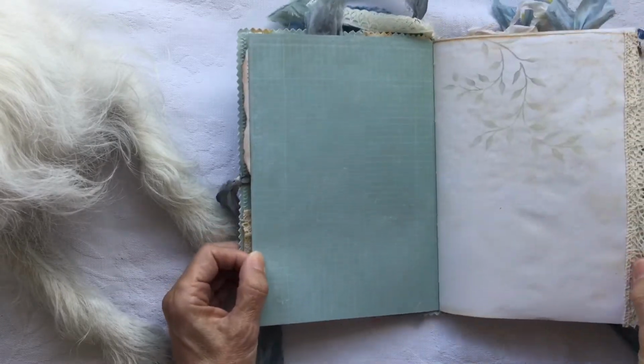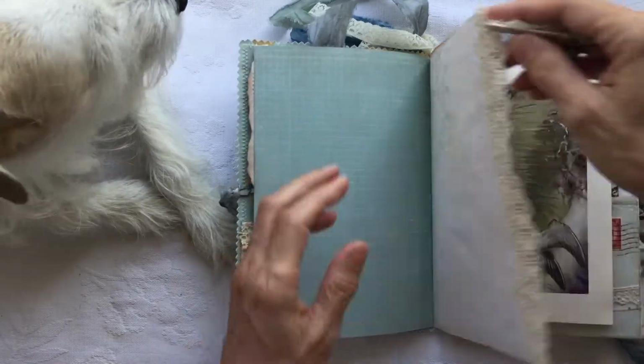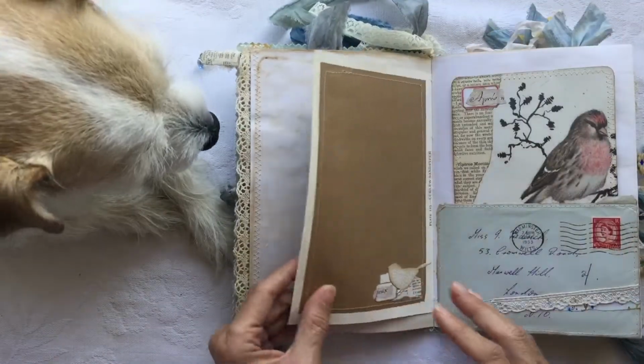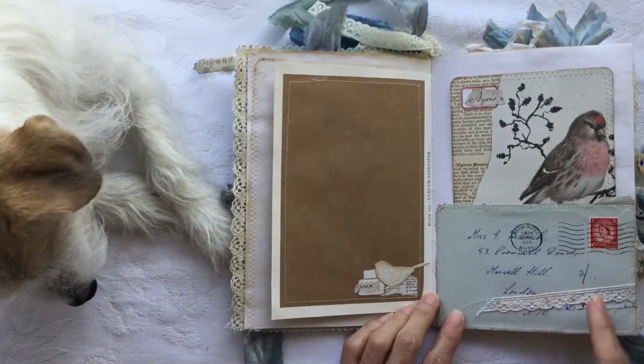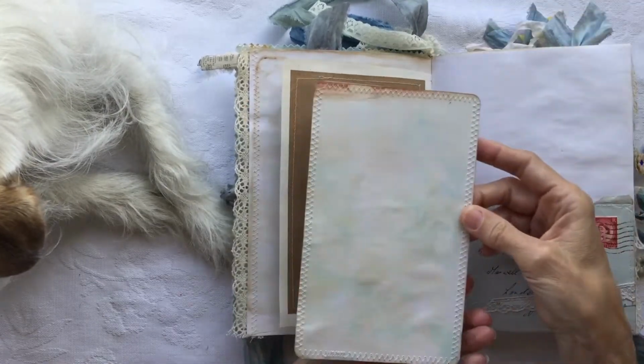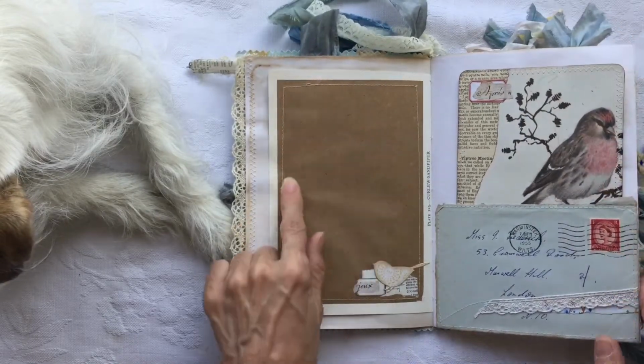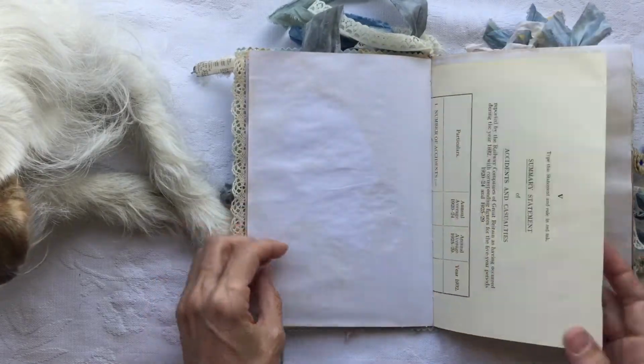Snippets there. There's a bit of stenciling. I hope I'm in frame. Bit of stenciling and lace. It's from an old bird book. This is an envelope from 1955 with a large card in there. A little collage on this painter's masking paper.